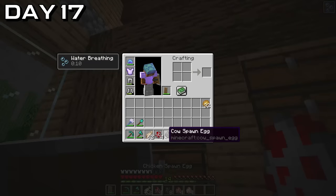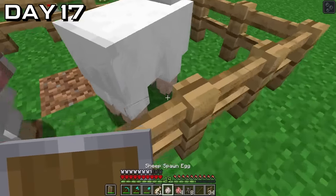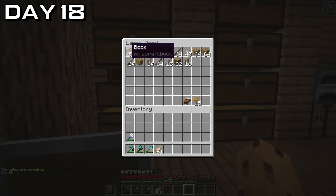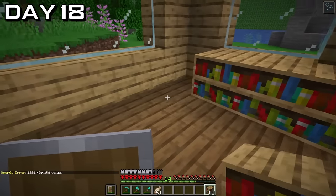But for now, I'm trying to keep you guys safe. And with all of these new animals, let's make a farm. First, we need some wood to craft some more fences. Here's the chickens. Here are the sheep, the Canadian bacon, and all of the cows. And now let's also replant my tree farm. All right, now let's use all these books I got and let's make some bookshelves so I can start enchanting. Bam. And let's slap it right over here in this corner.